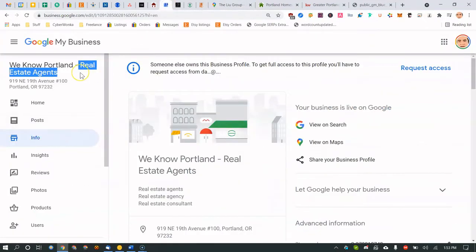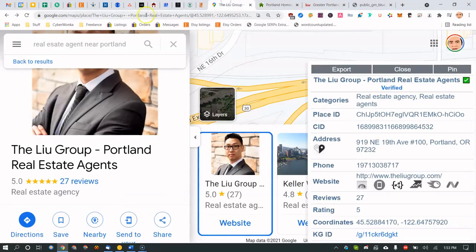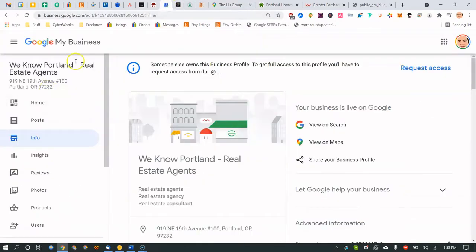Also, every so often Google purges a lot of Google My Business profiles for spamming. Sometimes you'll get a warning, sometimes it just gets wiped out, and it puts companies in a really bad situation, thousands at a time. I would immediately go and change this to, well, first of all, Integrity Homes Team, and 100% get rid of real estate agents, because you're playing with fire.